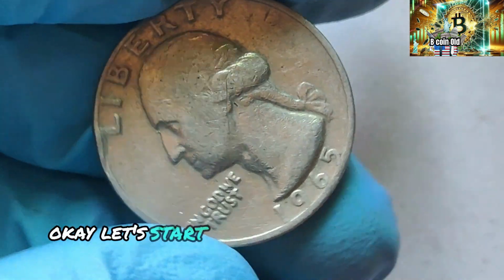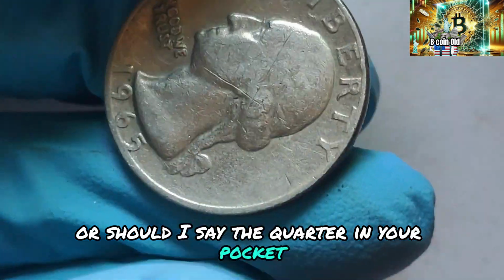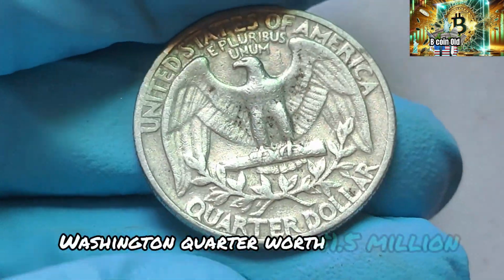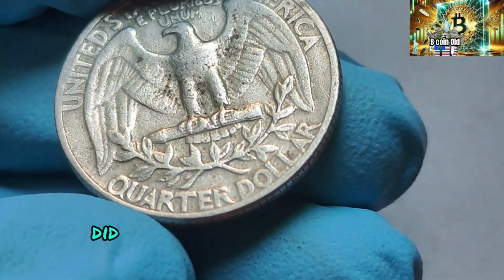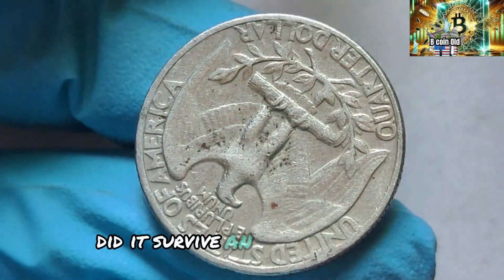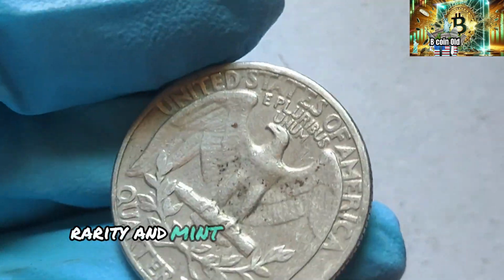Okay, let's start with the elephant in the room, or should I say the quarter in your pocket? Why in the world is a 1965 Washington quarter worth $1.5 million? Did George Washington secretly autograph it? Did it survive an alien abduction? Nope, it's all about history, rarity, and mint errors.